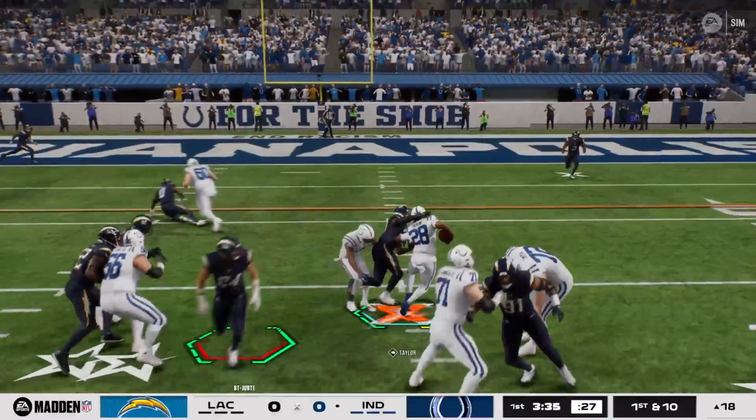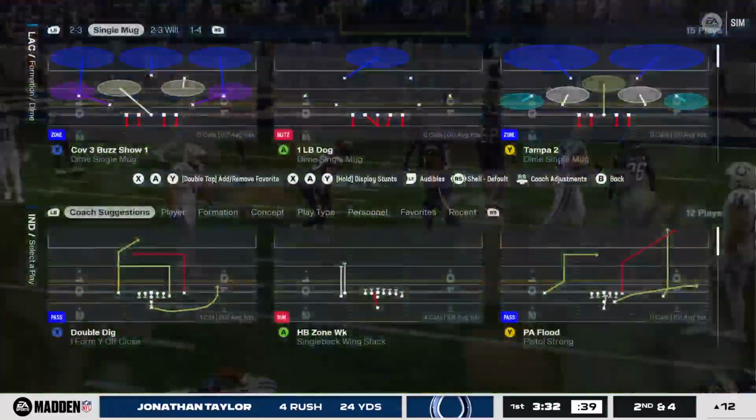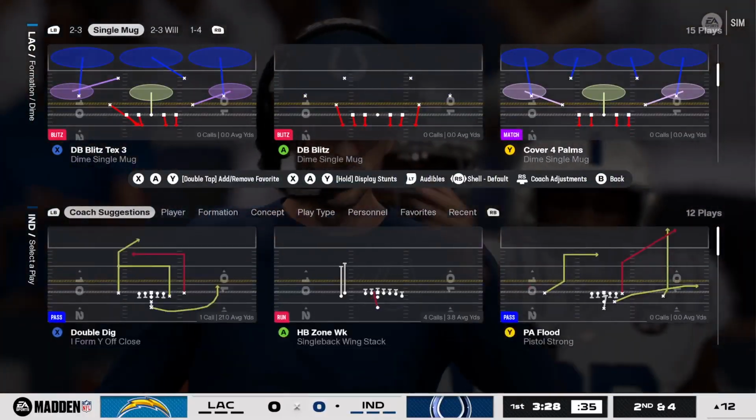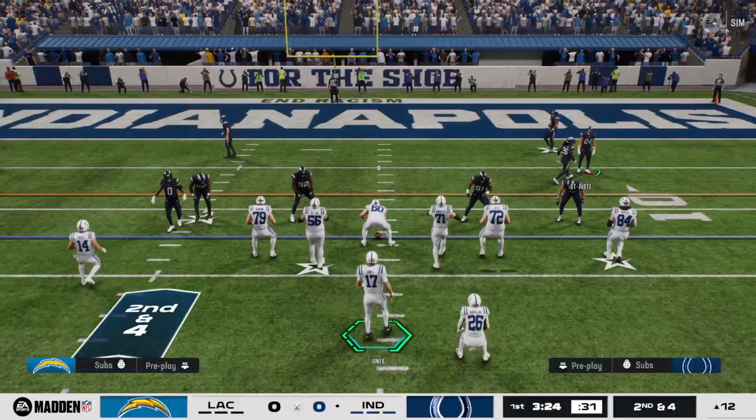They go to the ground again with Taylor. This carry with the extra effort is going to get him stopped up just shy of the 10. It's a 6-yard pickup, and it gets him to 2nd and 4.